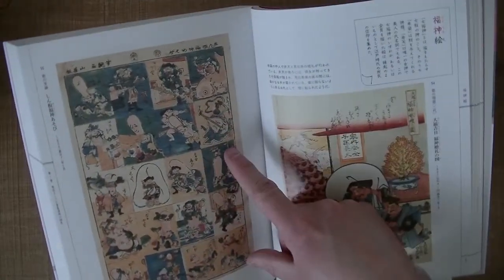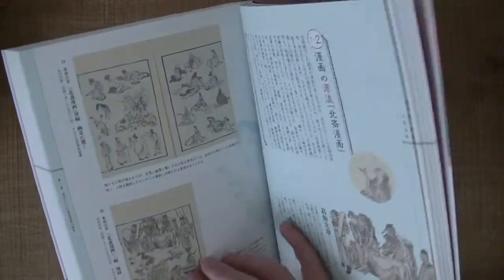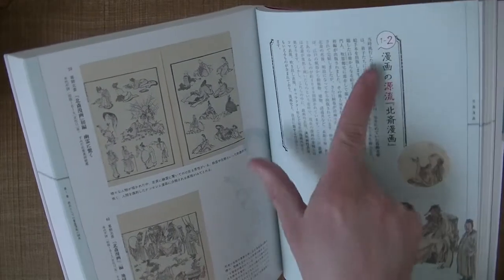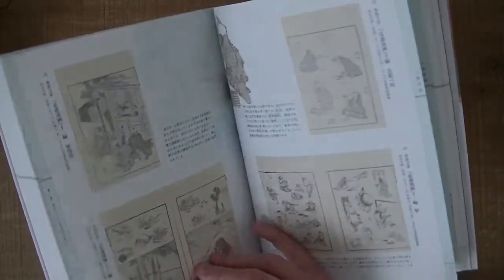Another proto-comic strip kind of design. Skip some pages. Is this Hokusai Manga? Possibly. Yes, oh yeah, there. So the first person to use the term manga was an artist called Hokusai. He's one of the most famous Japanese artists. He did the painting of the wave that everyone's seen.